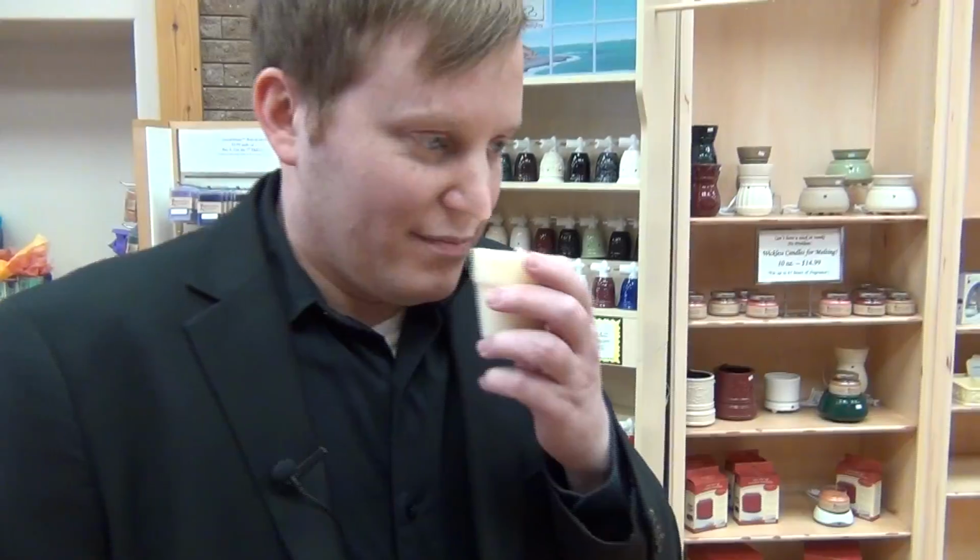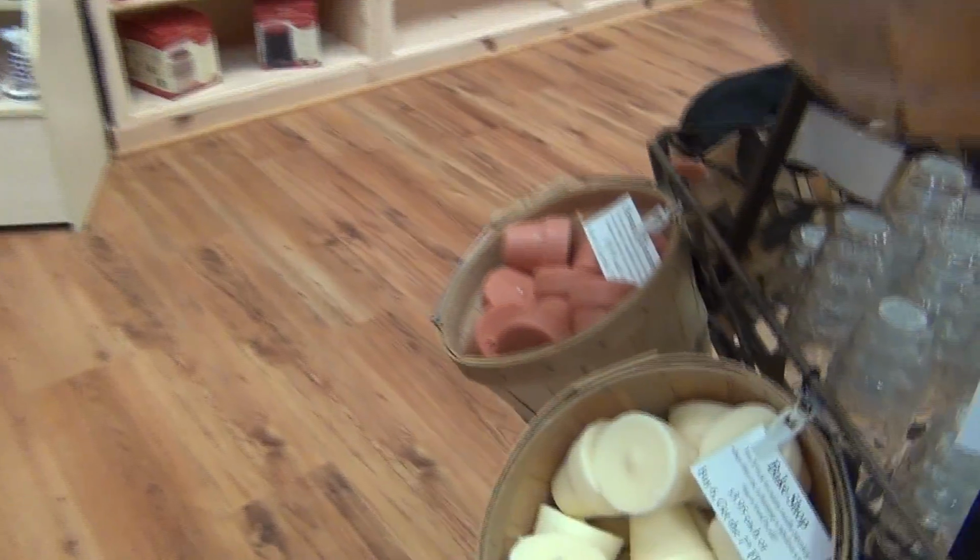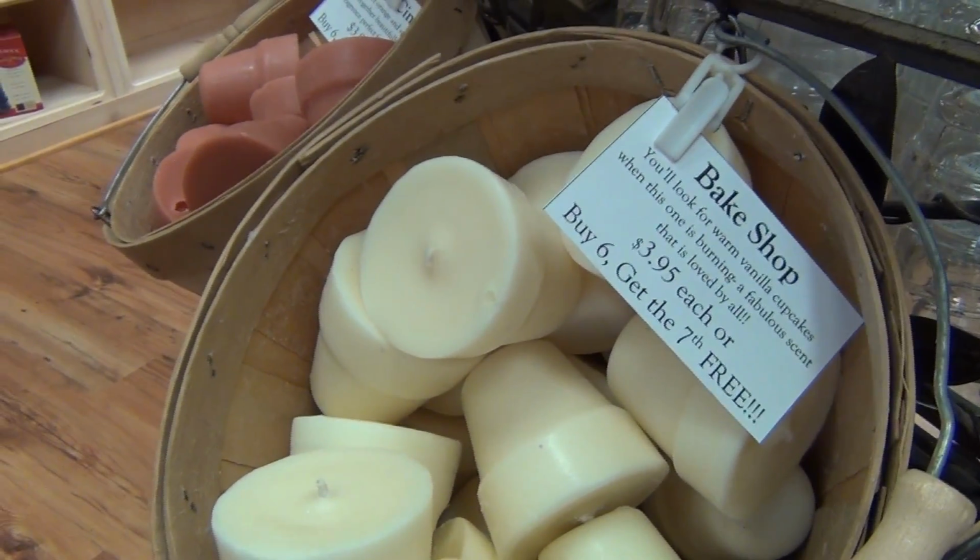These smell completely real, but don't eat them. She's not responsible for any tummy aches. Carb free. So she told me about the grapefruit one suppressing the appetite, and that made me go directly for the Bake Shop candles, which smell like a cupcake. It's delicious. I want to eat it.